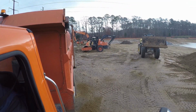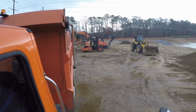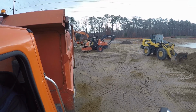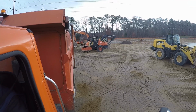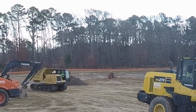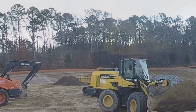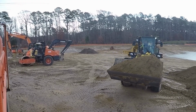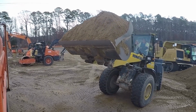In just a second, you're going to see the most interesting piece of equipment that's been on this site since I've been working there. And we're going to zoom in a little bit so you can get a good look at it. This is called a crawler dumper. The crawler dumper has 2 tricks. It has the tracks, obviously, which give it mobility really across almost any type of terrain, and then it turns around.